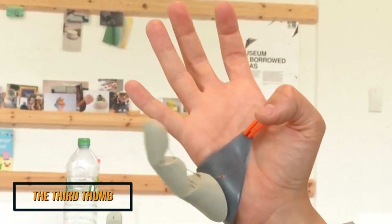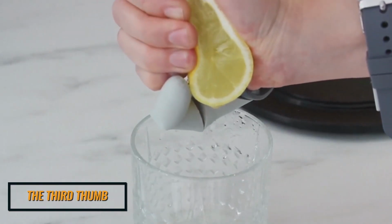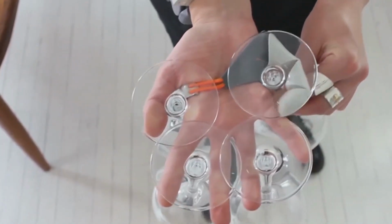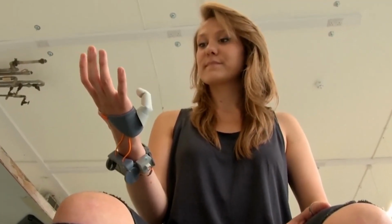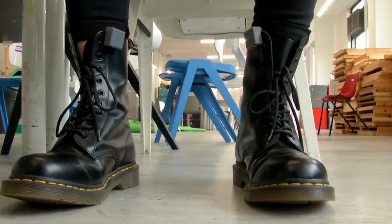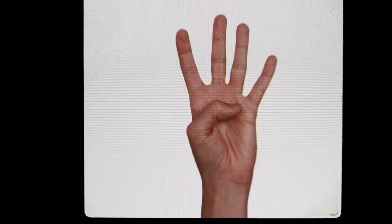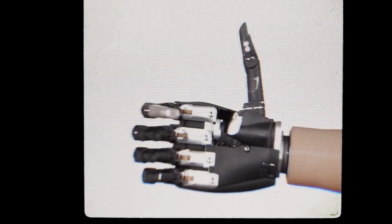Number 10. The third thumb. This is a revolutionary 3D printed extra thumb for your hand. Controlled not by your fingers but wirelessly by the pressure from your big toes. This cutting-edge project delves deep into the integral relationship between our bodies and technology.